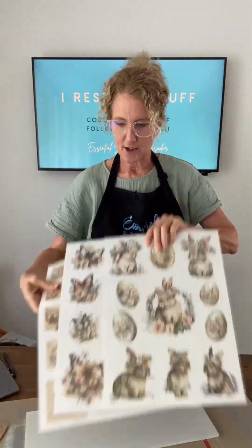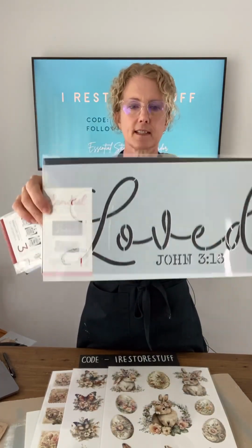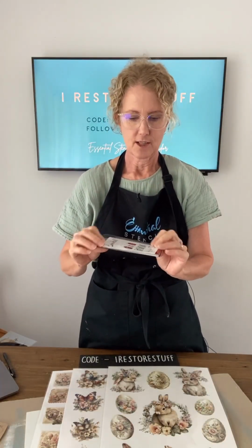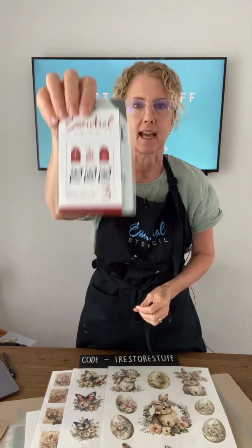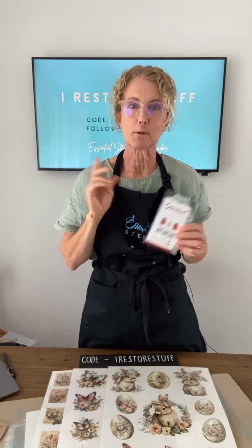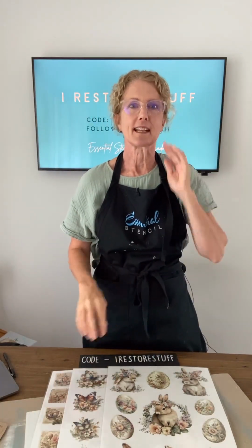So there's those, and the stencil sets that I'll be using today will be this one, Loved, John 3:16. That's a single set. And you can also grab the Baked with Love set of 3 mini tags. We'll be using something from that set today. As you know, if you've watched me a lot of times before, we kind of mix and match stencils and transfers and things like that, so we'll be doing a bit of that today.